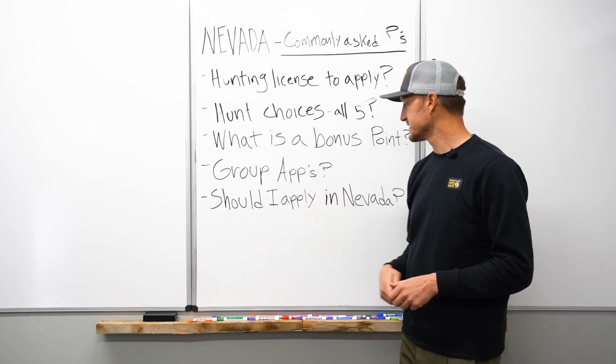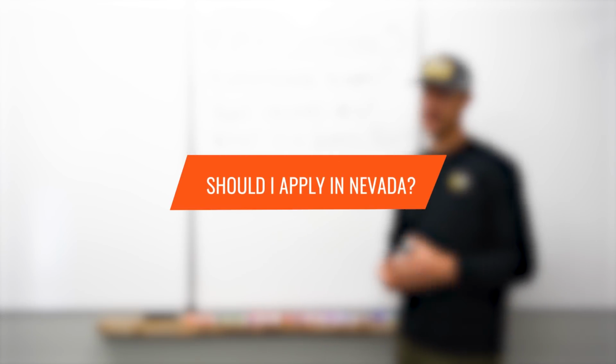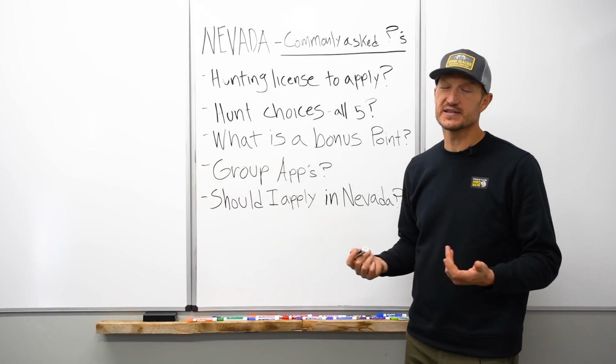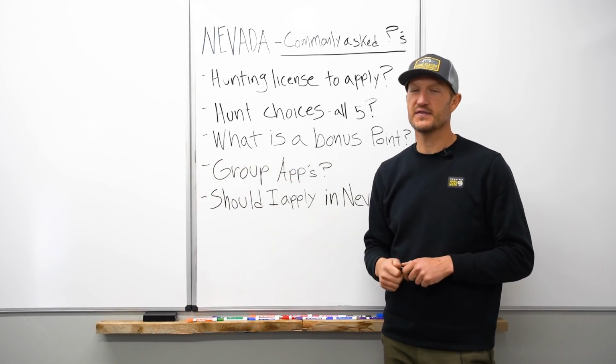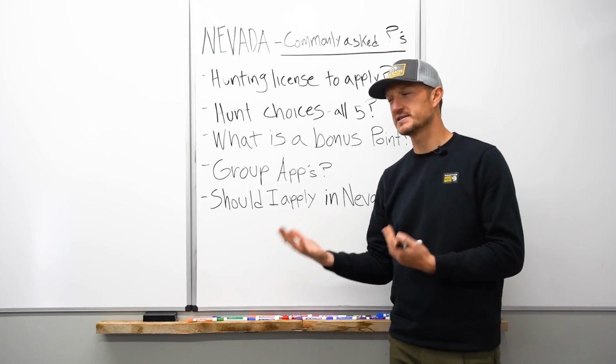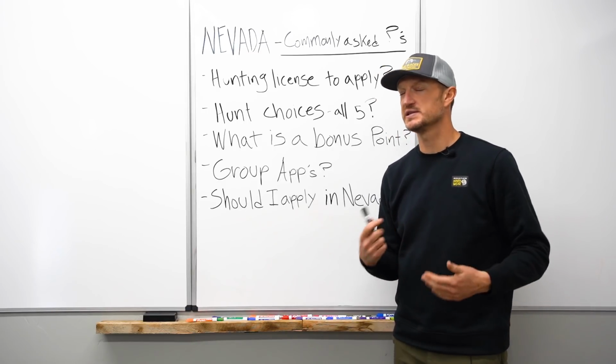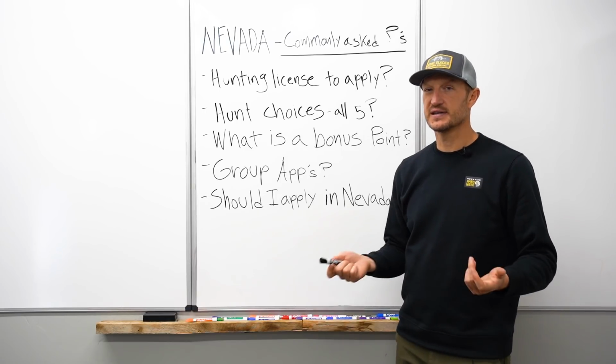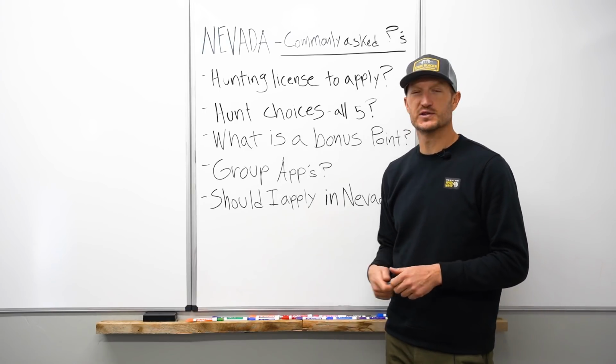The last thing, should I apply in Nevada? And I get asked this all the time. Is Nevada worth it? Because it is an investment. Like I said, you're going to be into that definitely $155 plus application fees for the species that you apply for. Is it worth it? Because if you look at the odds of drawing permits in Nevada, they aren't super high.